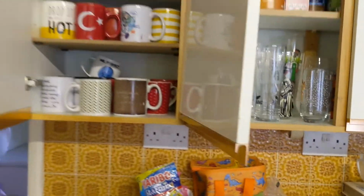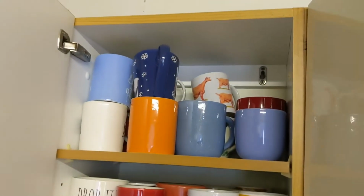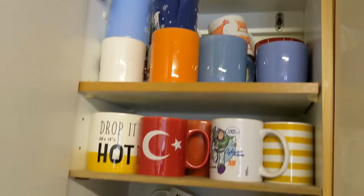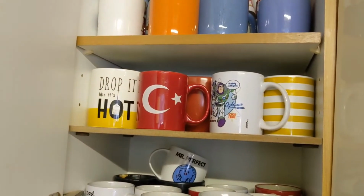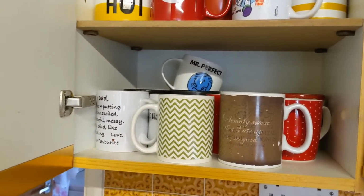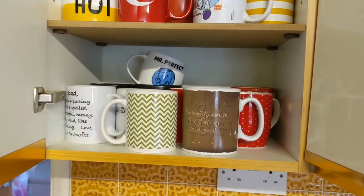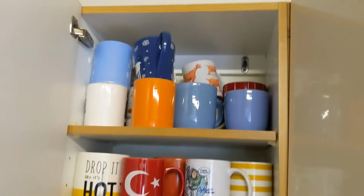Moving up top, I'm a bit of a mug addict, so I've got loads of mugs. The top shelf are my precious mugs that no one can use apart from me. The middle shelf is just my general mugs, and then the bottom shelf is for all the builders that come to our house that I know they're going to leave it on the scaffolding. So yeah, that is our mug collection.